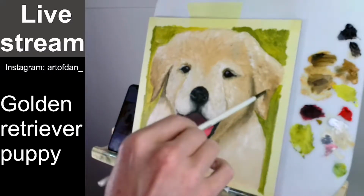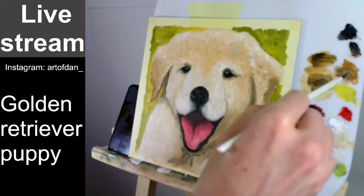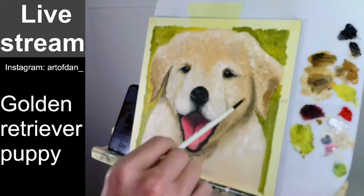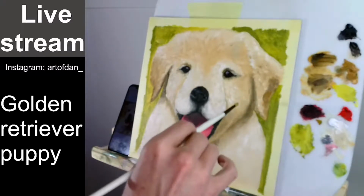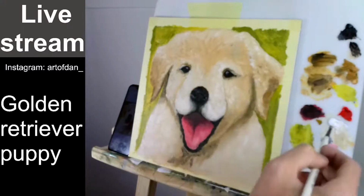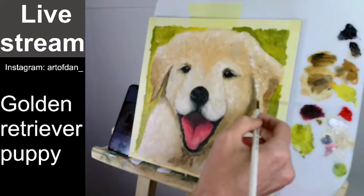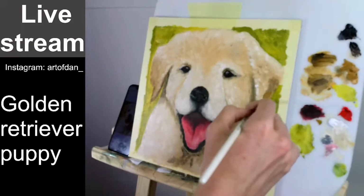Especially here on his ear. Even can add more sienna. Also in this area as well. So I'm gonna make highlight on this ear. It doesn't look like it's going in front, like it's looking in the back.